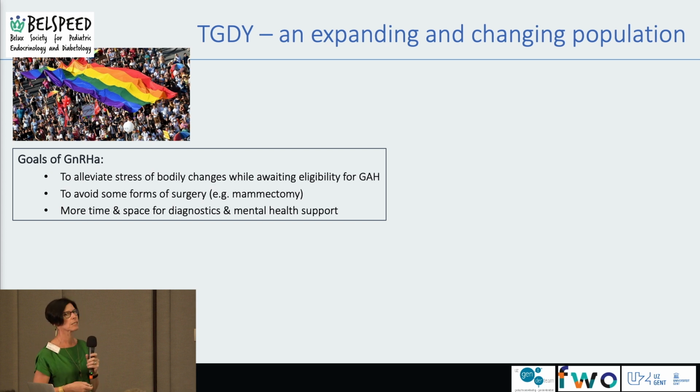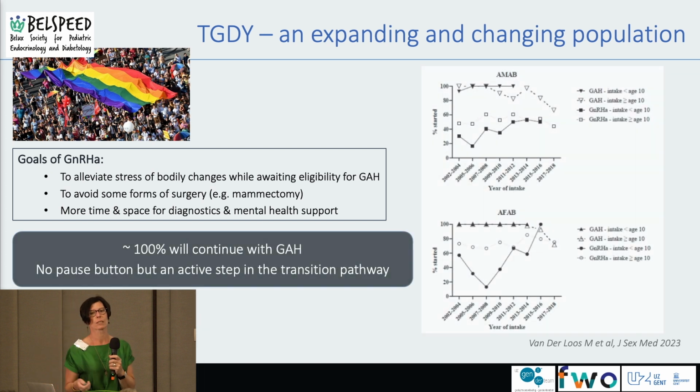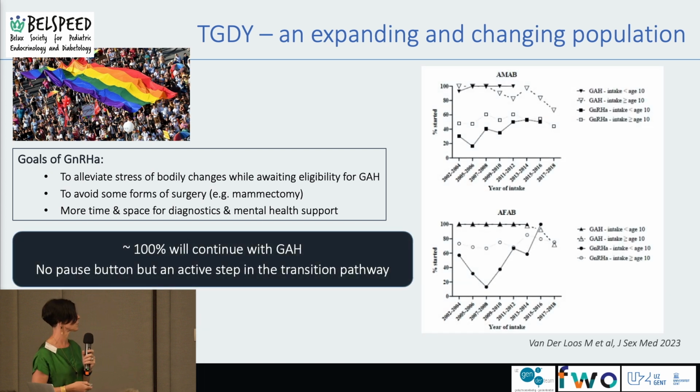But it's important that if you look at the initial goal and purposes of the use of GnRH agonists as it was described in the Dutch protocol, which is like the basis of the use of this treatment, it says that one of the goals of it is to provide more time and more mental space to do a thorough diagnosis, to provide mental health support. And so during these years of mental quietness, let's say, the adolescents can think about if they want to pursue with this pathway. But if we look then afterwards at who will continue with these gender-affirming hormones, we see that almost 100% of those who started with GnRH agonists will continue with using the gender-affirming hormones.